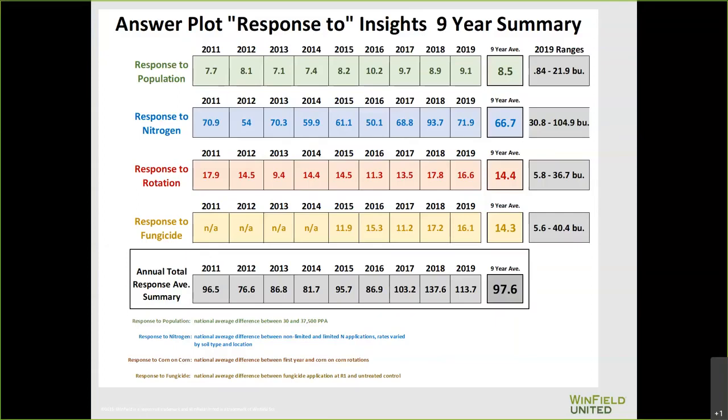When you start looking at a 5.6 bushel yield advantage to having that fungicide on, it's just enough to barely pay for that fungicide. Those low response to fungicide hybrids aren't always your best bet. Now, one thing I will give you a little caution on: if this is a corn on corn situation, that low response to fungicide hybrid may still need a fungicide.